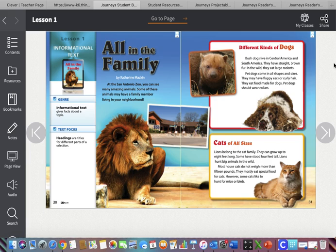Now, what I like to do is after we usually read our main story a couple of times, like we've read Henry and Mudge 3 or 4 times now, I like to read the supporting story, and then we always compare how the two stories are the same and how they are different. Because in some ways they're going to be alike, in some ways they're going to be not alike.